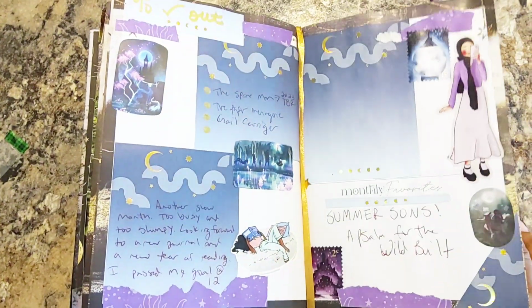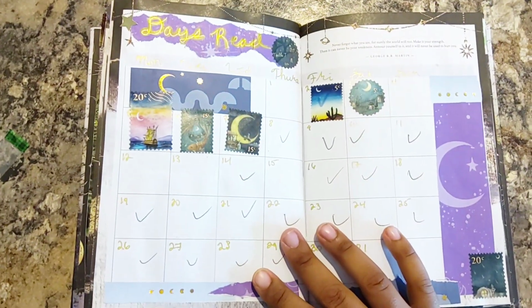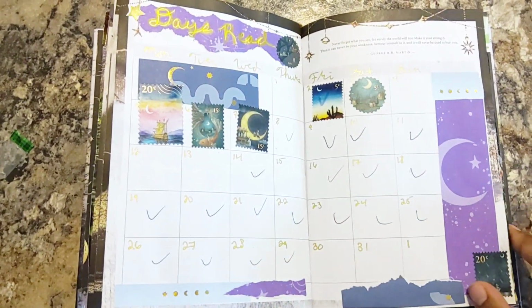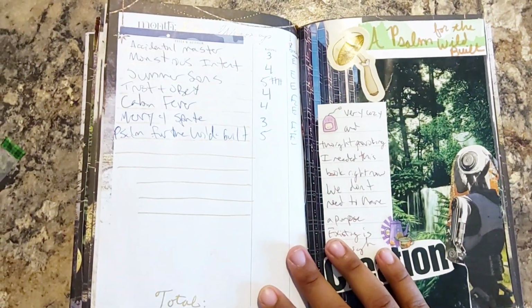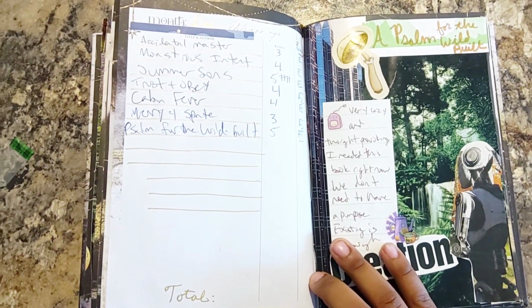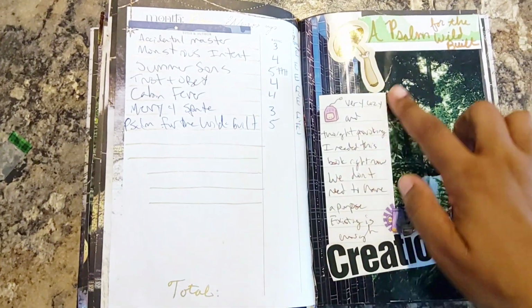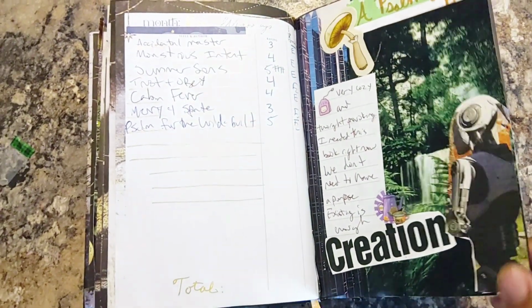Really cool. This is December, and I didn't really read a lot in December, but I did get 2 more of my favorite books of the year. Summer Sons, which is very horror gothic. It was just amazing. And then also A Psalm for the Wild Built by Becky Chambers.